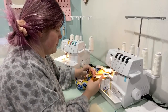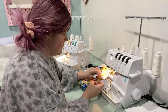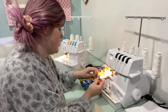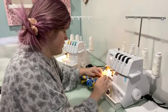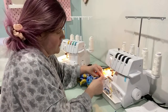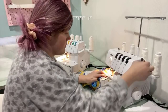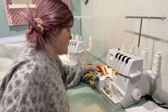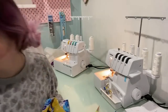Then as I'm coming back here, I'll fold this over like that. Fold that back up. I probably should have started like that, but whatever. Okay, we'll see what it looks like on her.